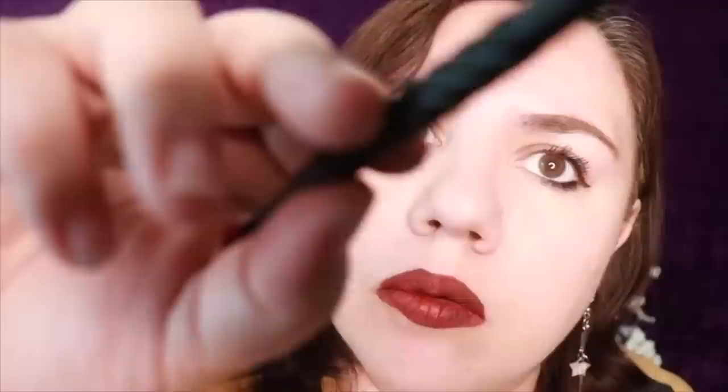Up here, we can do some on this corner. Those are the areas in particular that are worrying you. Any other area? At the top? Okay, let's see.